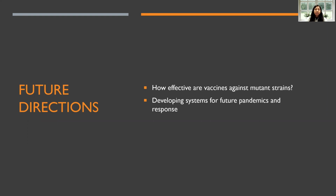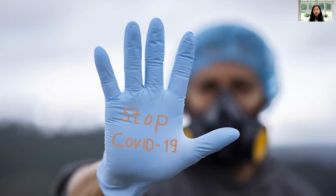And finally, I'm going to end this talk by closing on the importance of developing systems for pandemic response. So what we've seen is unprecedented global efforts, collaborative efforts across geography, across disciplines, and even across professions, people chipping in to do their part to help solve COVID-19, which has certainly helped accelerate progress, particularly in this pandemic, which has demanded rapid innovation.